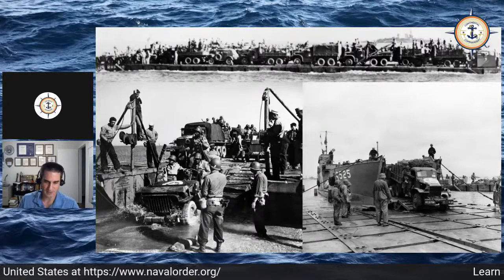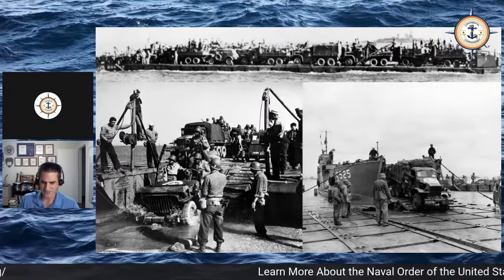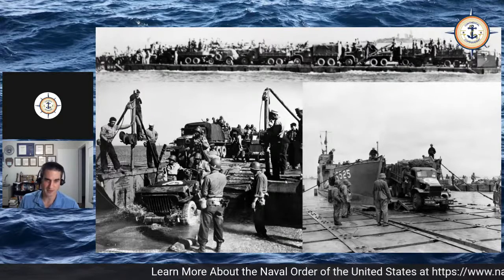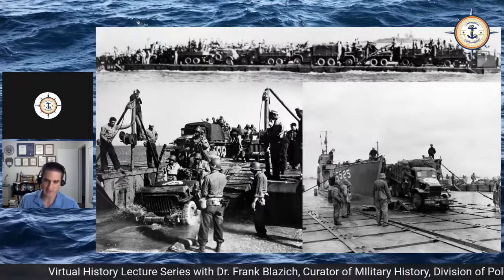Now, Colonel Eugene M. Caffey, who commanded the Army's 1st Special Engineer Brigade, reported that the pontoon causeways, quote, essentially doubled the vehicle landing capabilities of LCTs and rhinos, and thus contributed materially to the success of the operation.